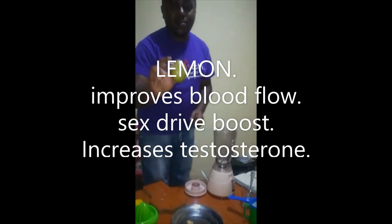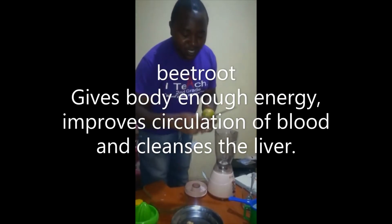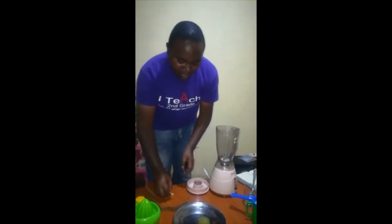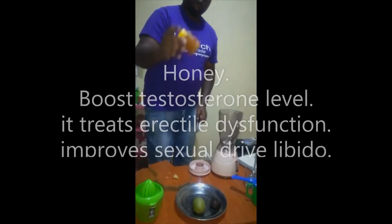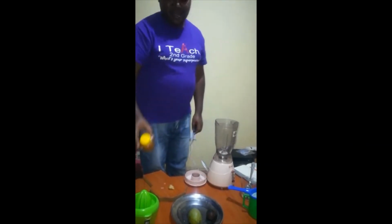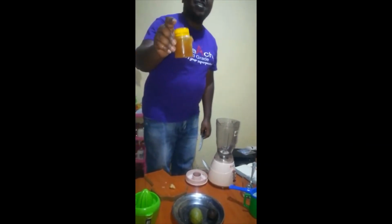Leo tunatengeneza juice moja ya kusaidia mwanaume kuimprove performance in the bed. Ingredients: moja ni lemon, this is a lemon, this is a beetroot, and this is a ginger. Tengeneza juice, karibu. In addition, we shall add to the liquid honey, natural honey, ambayo hii inasaidia kuboost libido kwa wanaume.